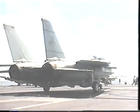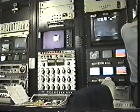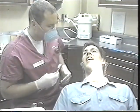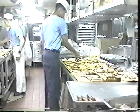While the activity on the flight deck is going on, there is a beehive of activity below decks. The Lincoln has most everything a town with a comparable population has, including a post office with its own zip code, TV and radio stations, a daily newspaper, a fire department, a library, a hospital, two general stores, two barber shops, and much more.